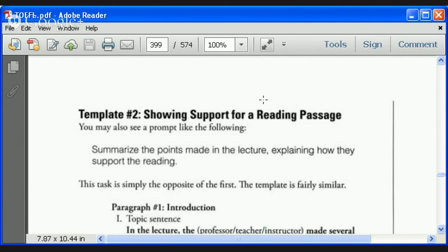You'll listen to a conversation. One of the people has a problem and the other person has, you guessed it, 2 solutions. There's a reading and then a professor, and you do pretty much the same exact task in speaking. Guess what? They're talking about 2 points. It comes up over and over and over again. There are 2 main points.